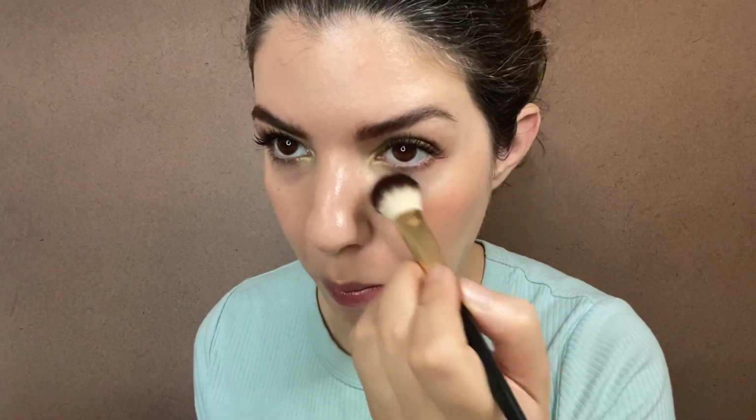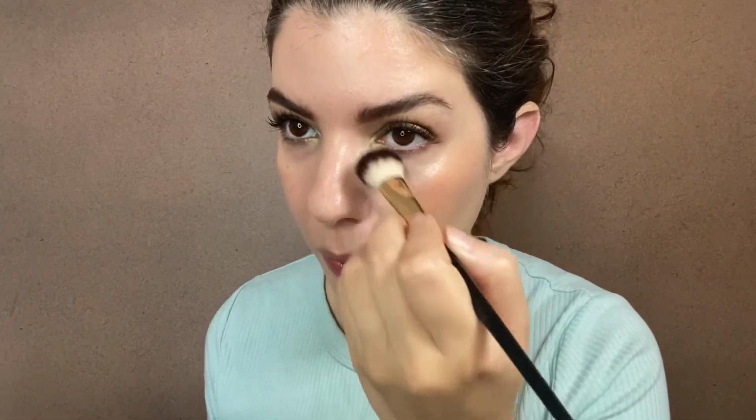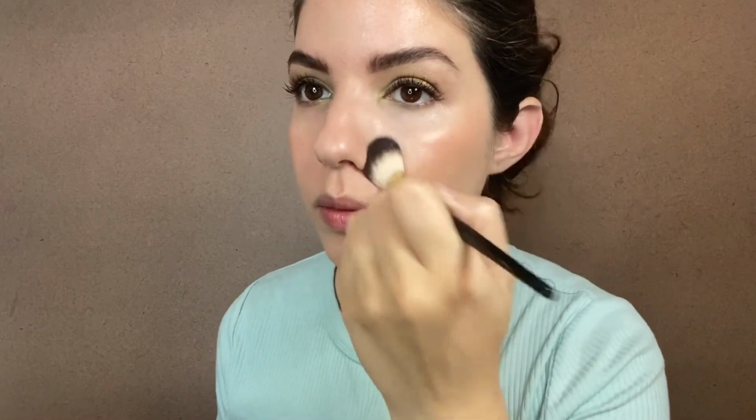Next, I'm using Glossier's Stretch Concealer in G11. I really like this concealer. A little goes a long way, and it really does stretch. You can actually use it as kind of like a tinted moisturizer if you wanted to. But it gives great coverage.